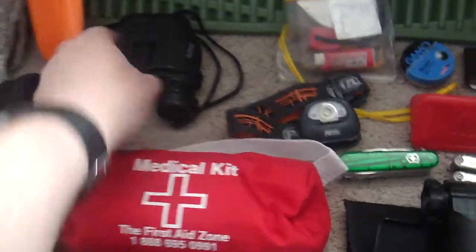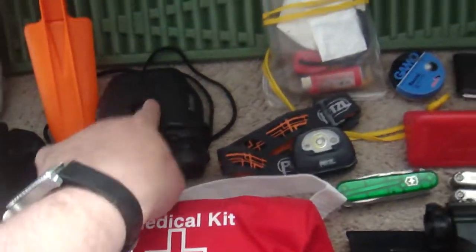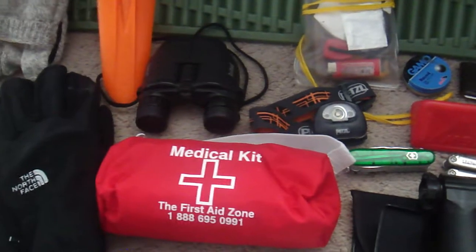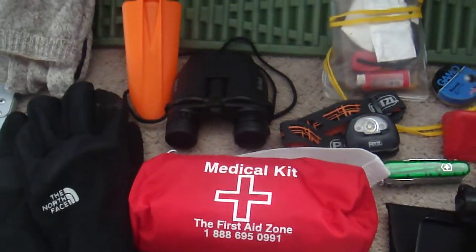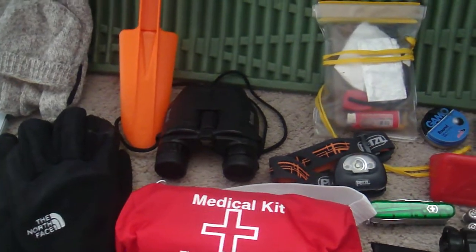Here are some Bushnell binoculars. I don't bring these every time, but if I know I'm going to be hanging out at a spot for a little bit of time, or if it's time of day or time of year where I'm more likely to see animals, I'll bring those.